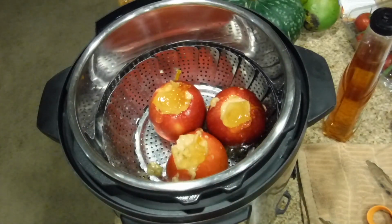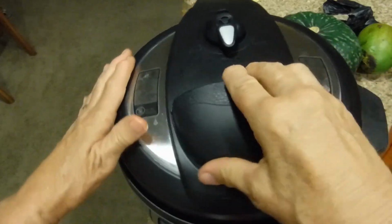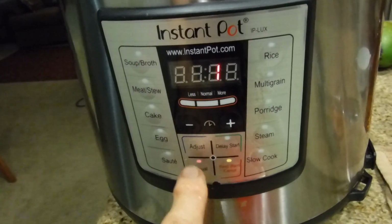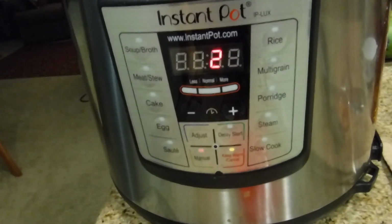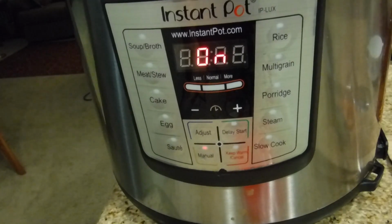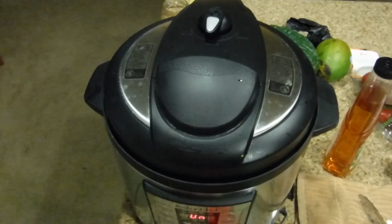Then take your lid, and make sure your vent is in the middle. Now this time, I want the apples to be a little softer, and they're a little bigger than last time. So you press manual. I'm going to make it for 2 minutes. Just press the 2 button, and then it's going to turn itself on. It's going to go through the cycle of 5 minutes to come to pressure, 2 minutes to cook it, and then we'll vent it. Okay, see you in a few minutes.